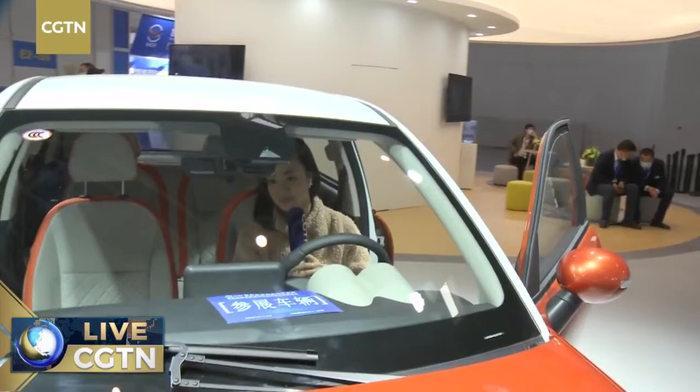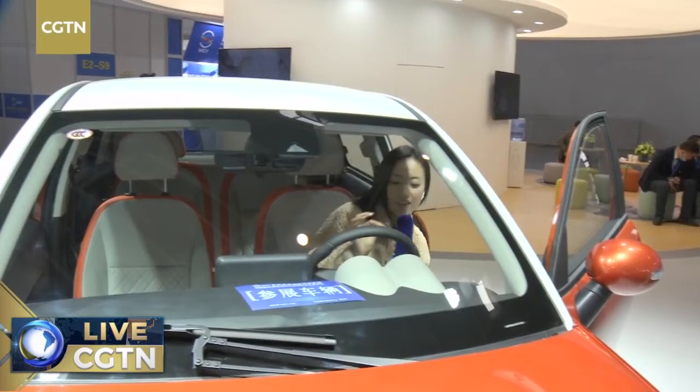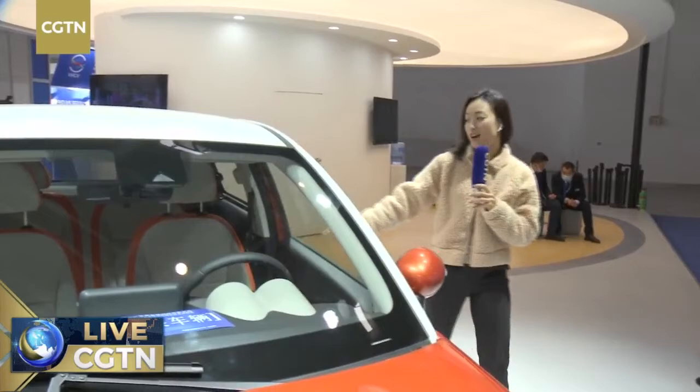Oh, it's so comfy in here. But the smell of the leather is very strong. So it's a new car.